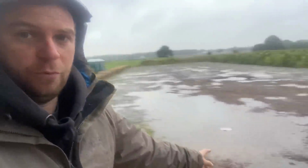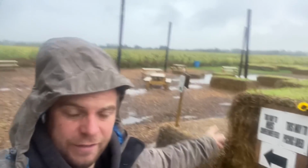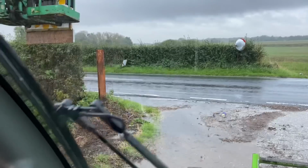So far we've had 16 mil of rain, that's why we've got some puddles on everything, and the picnic area has flooded, you can see over there. And it's going to rain for the next 10 days according to my weather app as well. So it's going to be pretty wet, and I don't know whether we'll get any more autumn drilling done, even if they've dug the potatoes. We're just a bit worried about how much mess they'll make now digging the potatoes.